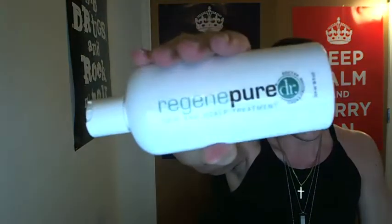Regenepure DR is the anti-hair loss shampoo. It contains an ingredient called ketoconazole, which this one doesn't contain, but DR does, and it's clinically proven to inhibit DHT. In the clinical studies that are most shared out there, using a ketoconazole shampoo for an entire year was comparable to being on 2% minoxidil all year.